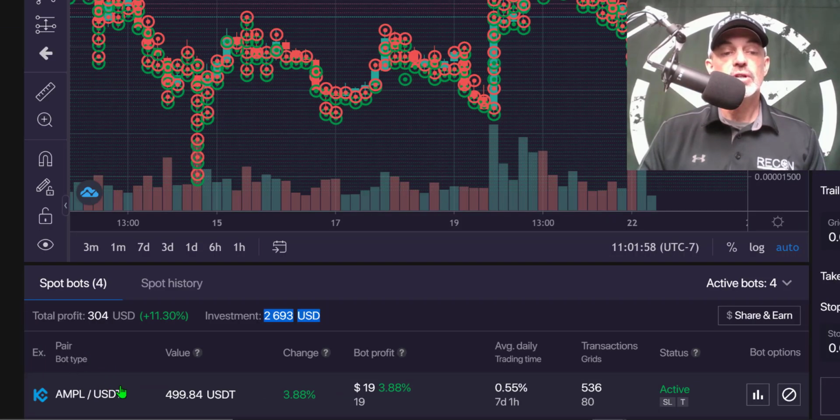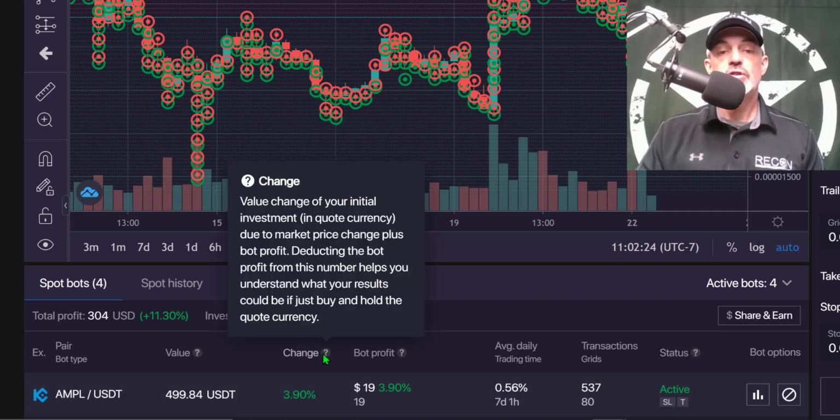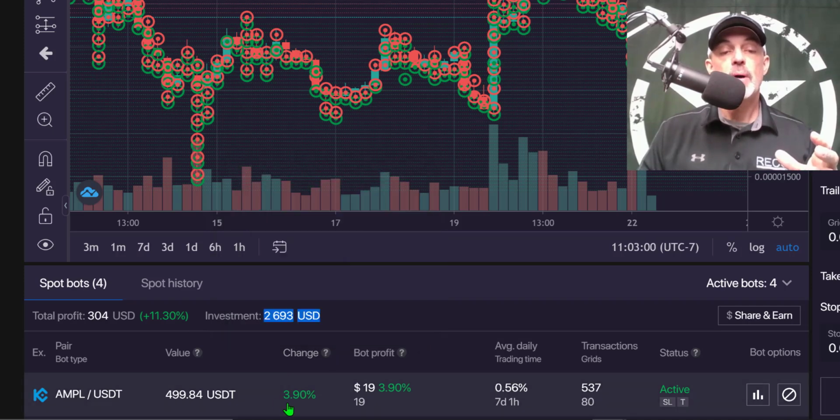The first pair we'll take a look at is AMPL USDT, and right now the bot profit is 3.9%, and my percent change, which is the value of my initial investment plus bot profit. And if I subtract the bot profit from this amount, that would be the profit had I just bought and held, and in this case that would be 0, because all the profit has actually come from the bot.